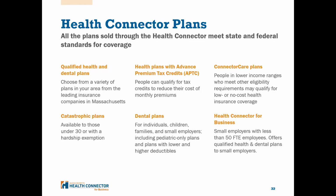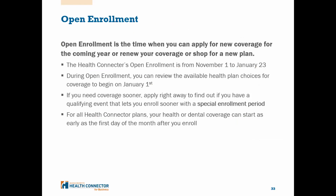Now, I think Shaitra talked about dental plans, so I won't spend too much time on that, other than, yes, you can buy dental plans, whether you're on the Health Connector for Business side or the individual and family side. You can shop for dental plans. And I'm sure you've got this on, we'll call it HCB. Again, a lot of great savings through that program, and we can take any questions about that as we go forward.